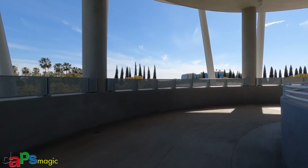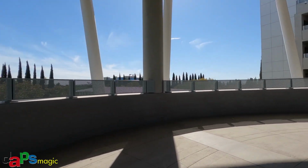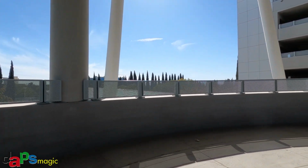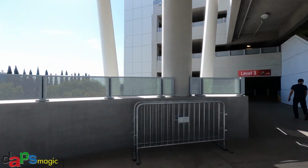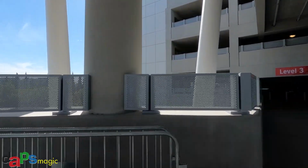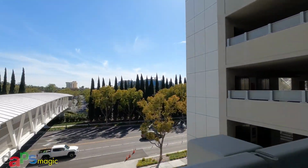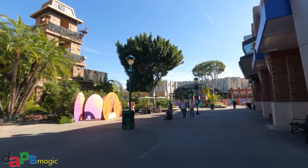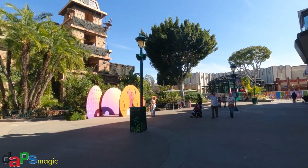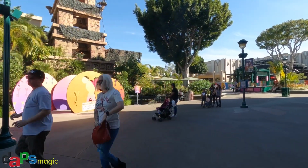But we're gonna make our way down a level, which means no more escalators for us, and one more level of stairs. And then make our way into Downtown Disney, and also Disneyland, I think, is where I'm gonna start today. As I make my way into Downtown Disney, there is the Magic Key Holder Celebration Month photo icon, I guess you could call it.